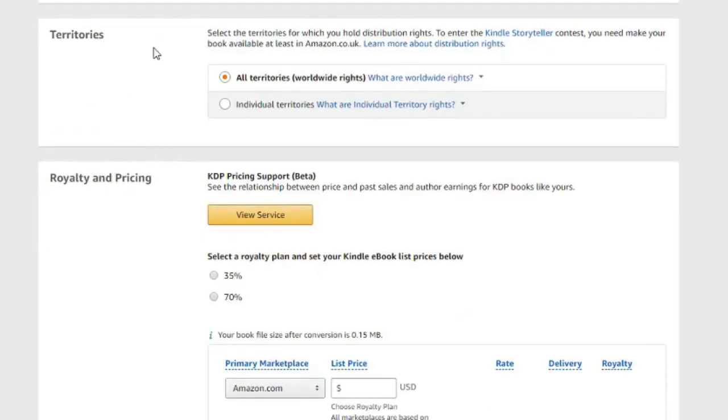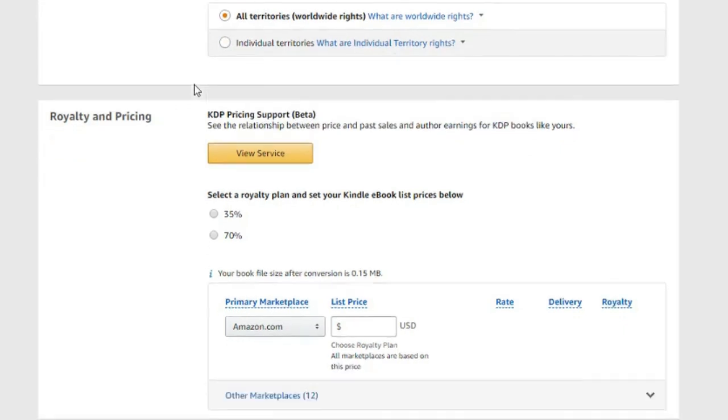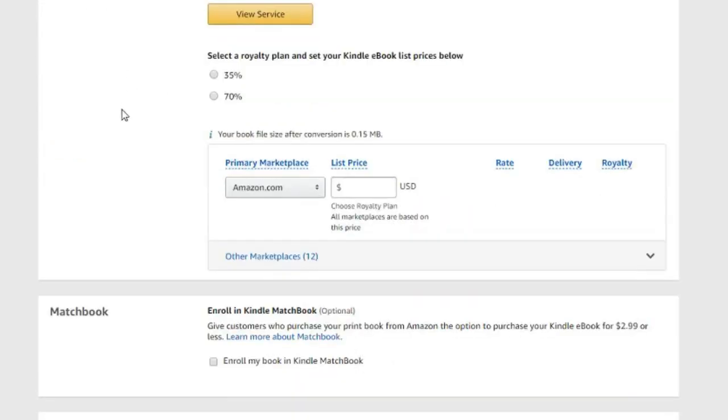So territories, select the territories for which you hold your distribution rights. That's going to generally be all territories. I'm not sure what situations would result in anything else. For the vast majority of the time, it's going to be all territories. Royalty and pricing, KDP pricing support.